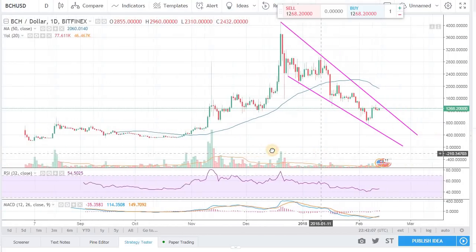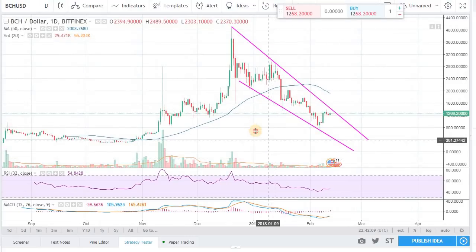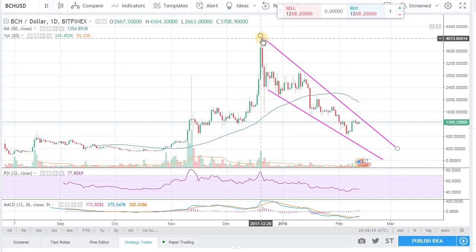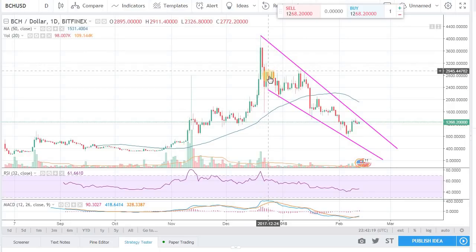And the reason I'm saying that is since that big blowout we had back in December when it got introduced on Coinbase, people started selling it. A lot of people took profit.